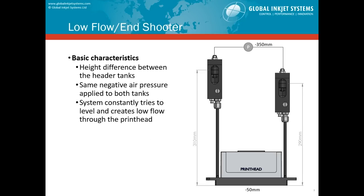Similarly, if we move on to a low flow, which can be done with an end shooter printhead where you've got an inlet and an outlet, here again we've just taken a height difference between the two header tanks. So this time you apply the same negative air pressure across both tanks, and so they're constantly trying to level themselves out, and that creates this gentle low flow through the printhead. This can be very desirable with certain inks, and I'll cover that in a bit more detail later on.